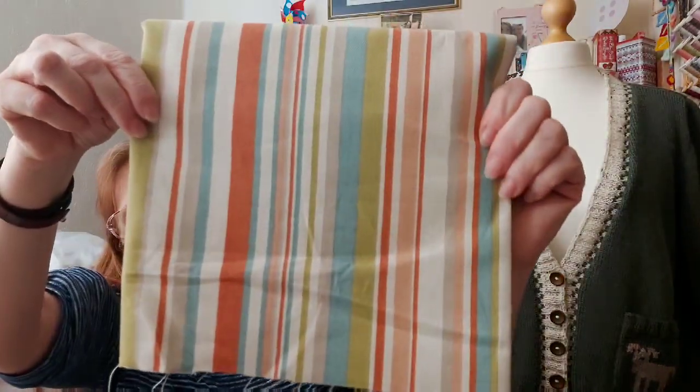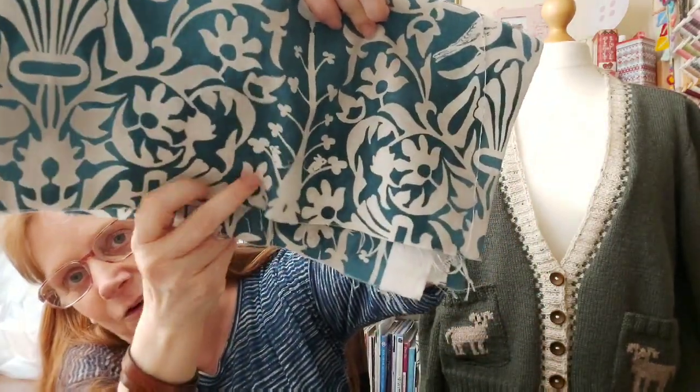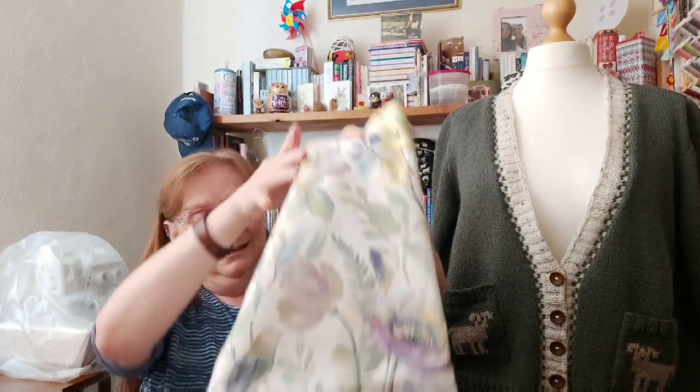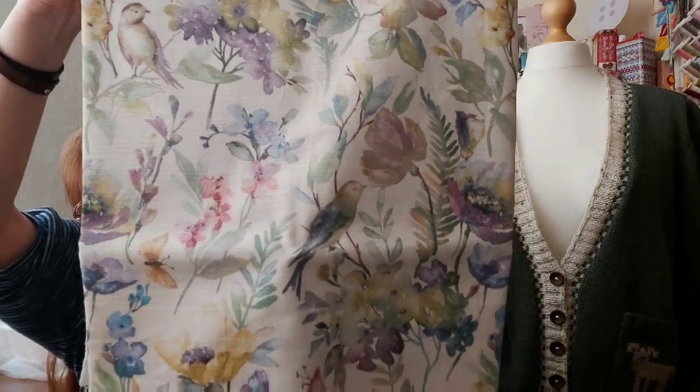I have got some stripy, because I thought that would be a nice all-rounder. This one is cute, because if you look carefully, you've got little mice, and there is a butterfly there. This is really pretty, this one. And then this one I think is lovely. It's got birds. So I will make some up, and as I make them up I'll show you.